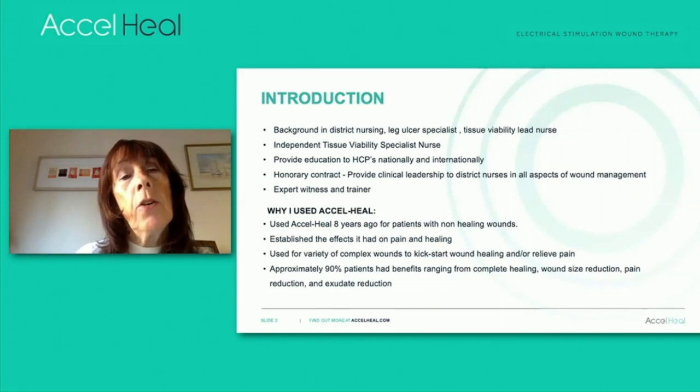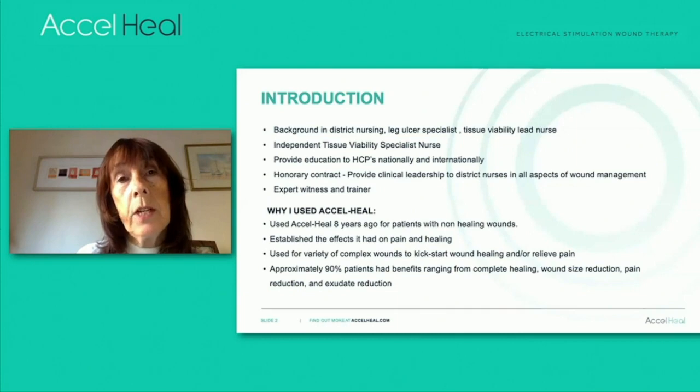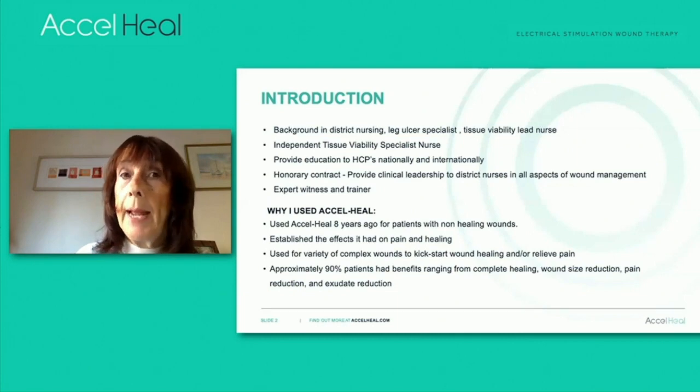So I've been using it on a variety of different wounds, including venous leg ulcers, arterial ulcers, rheumatoid ulcers, pressure ulcers, and surgical wounds. And I would estimate approximately 90% of my patients have benefited from the therapy, ranging from complete healing to reduction in wound size, to reduction in pain and reduction in exudate. And many patients have actually.